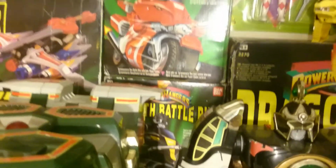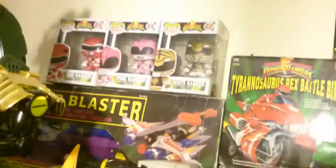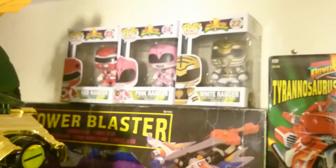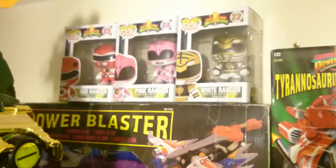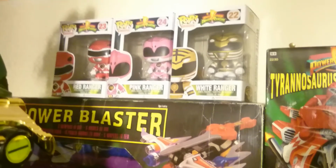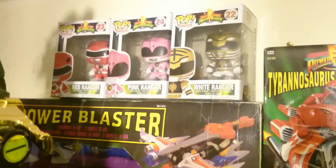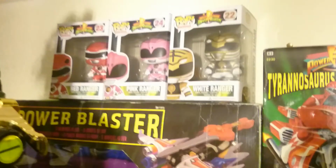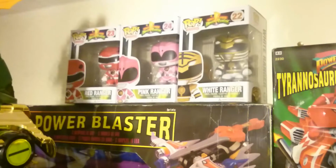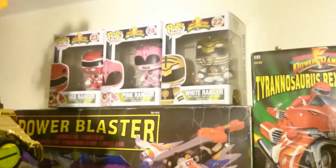Some boxed bikes. Power Rangers Funko figures. They only made 3 of them. And they discontinued them, and now people are scalping them on eBay. I bought them for £10, and now you can buy them for about 110, 120 each. Hate people that do that. So I'm glad I got them when they came out.